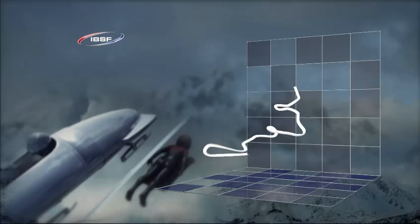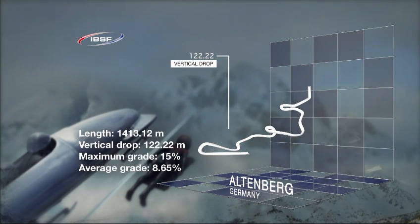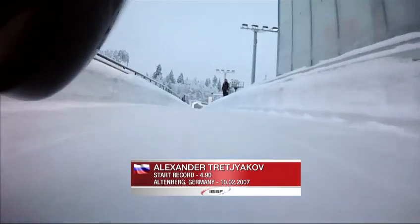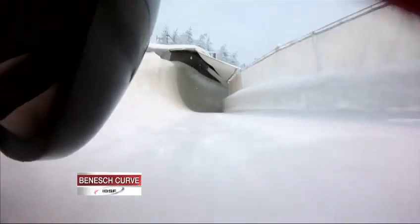Well, this Altenberg track is a real driver's playground, isn't it? It's a tough track to get the best out of. It is. There are a lot of places that you can flip, a lot of places where you need to use your toes. Right here we're going to get a little view of what it is that we do down the track. So the start is so critical. It's a very, very long start. You're going to see some athletes pushing and probably getting on their sleds a little too early, which can really, really affect your start time.